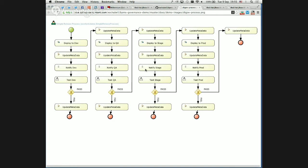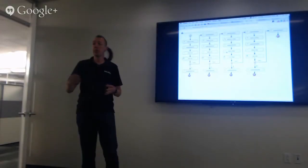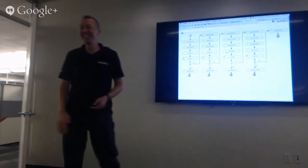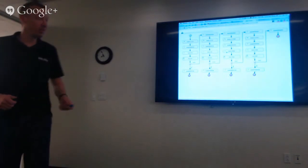So you need to buy this BPM separately from the EAP? Or it comes with the EAP? With a BRMS subscription, you get an EAP subscription, so that's included. This governance is also included. It's a separate download, but it's also included. You got an EAP, so we're upgrading it.